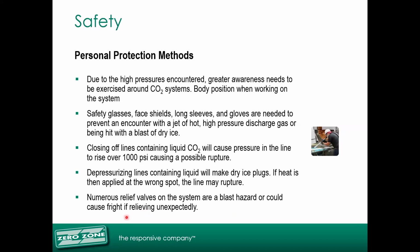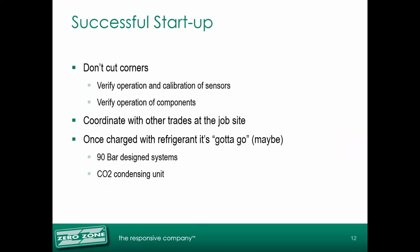Other thing is if you're a jumpy person and you've never heard one go off, you might jump back. If you jump back and you're working on a rack, with all these pipes and steel work on it, you might wrap your head on something. So again, you've got to be careful as you're working on the system to know what's around you. Respect the work you're doing. Comes the startup.